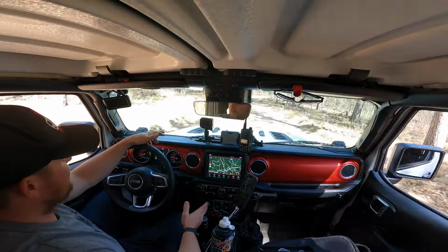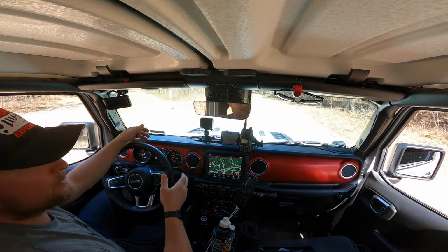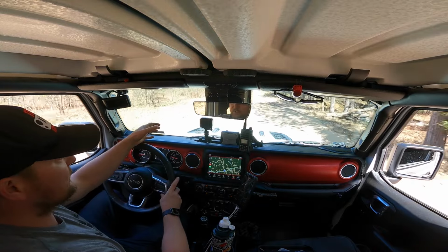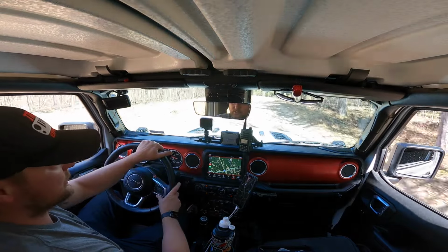So far on this trail, nothing difficult. It's all been pretty easy. That rating of 3 is a little bit higher than what they give Tin Cup. There are some deep spots of sand, so maybe that's why they gave it a 3, but honestly, I've been in two-wheel drive this entire time and we haven't had any issues.